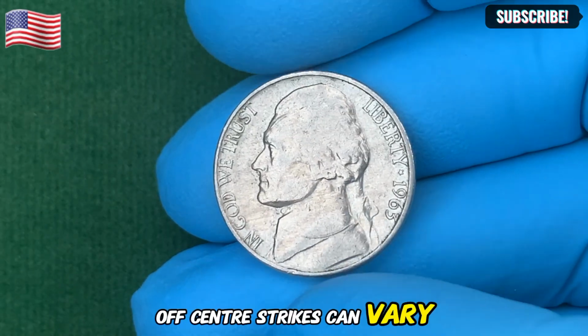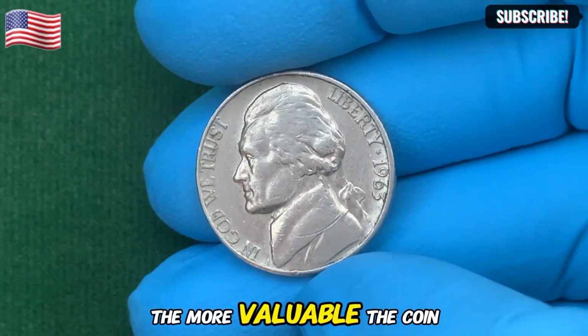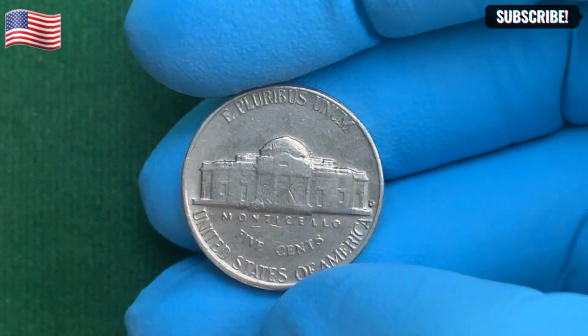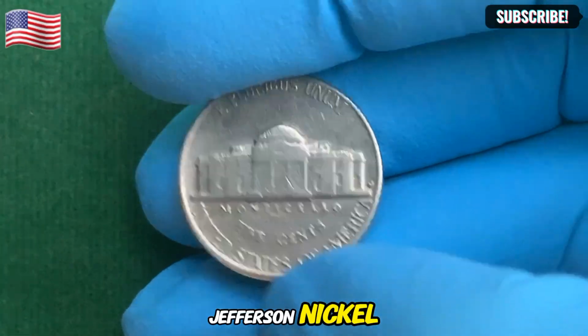Off-center strikes can vary in severity, and the more misaligned the design is, the more valuable the coin can be. If you don't find a double die error or an off-center strike, don't worry. There's still a chance you've got a valuable 1963 Jefferson nickel.